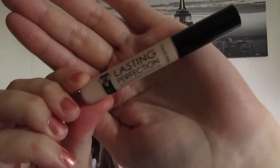And then for concealer, I'm going in with two concealers. First, I'm going in with Instant Age Erase Eye, which I always use. On top of that, for just extra coverage and for dark circles, I'm using a Collection concealer, which is super cheap, and it's called Lasting Perfection Ultimate Wear.